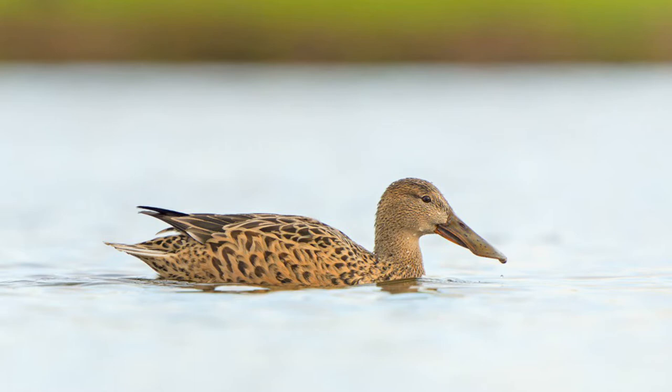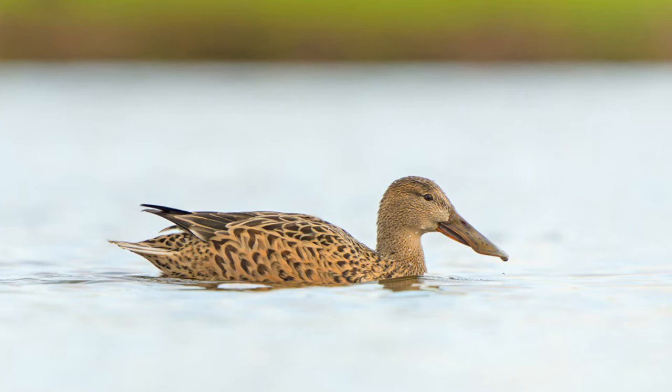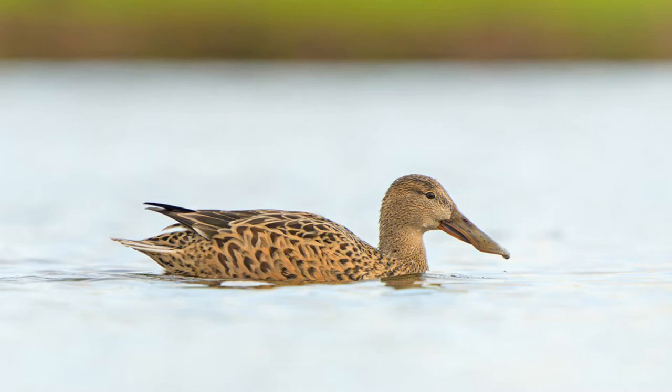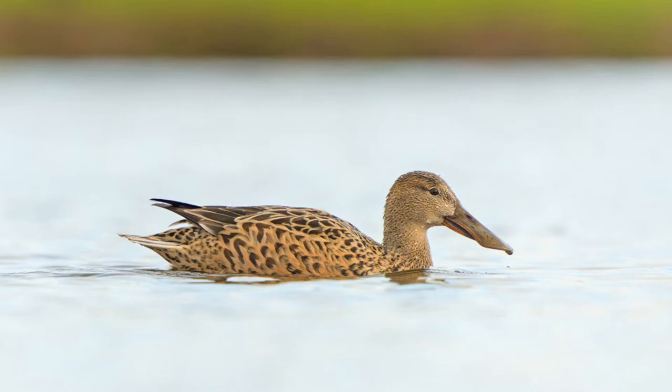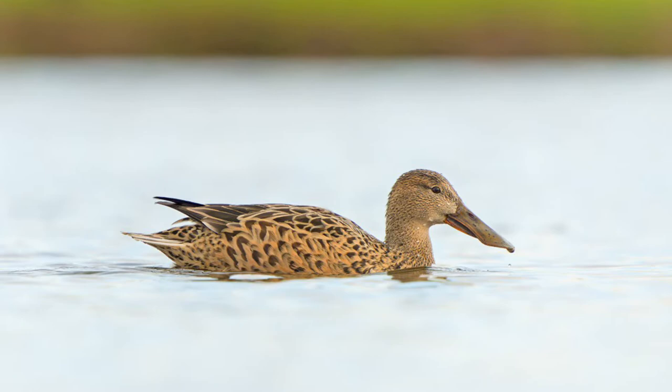But this is a female shoveler. So this is around the herring pond now. What I'm doing here is I'm trying to get down as low as possible to the line of the bird. Obviously, I can't put myself in the water, but what I do is I have the camera on the ground, and because it's a mirrorless camera, I can use the flip-up screen at the back. So I don't need to lie on the ground. I just crouch down, look at the flip-up screen, and get a picture of the bird.